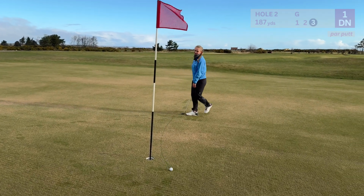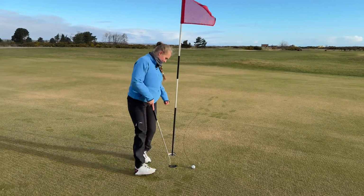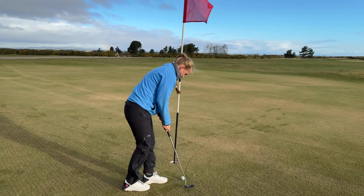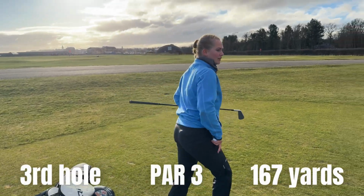So I thought the wind was gonna take that, and I should have added a bit more. That's okay, that's all good. That was a mistake, but it's all right. Half in bogey, unfortunately. 167, I'm gonna hit a 5-iron.